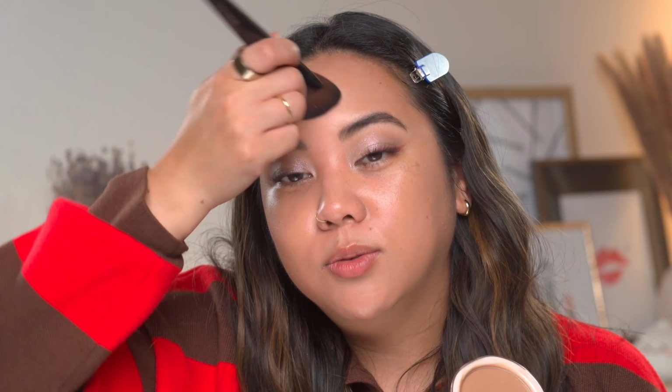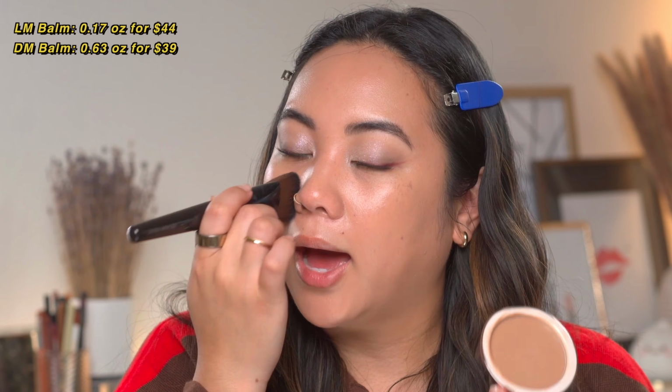My initial thought was, oh, this is going to be a greasy product, but it really is not. I will say though, I don't think there's a lot of product in here, so if you're really packing this on, I feel like I kind of packed it on. If you're doing that every single time you're applying it, I can't say for certain that this is going to last you a long time.